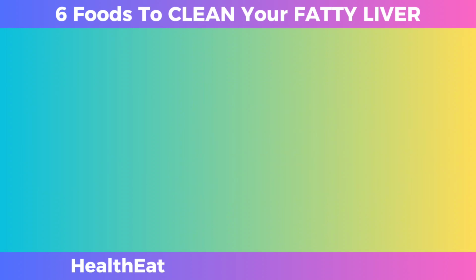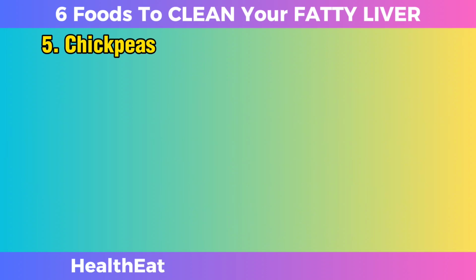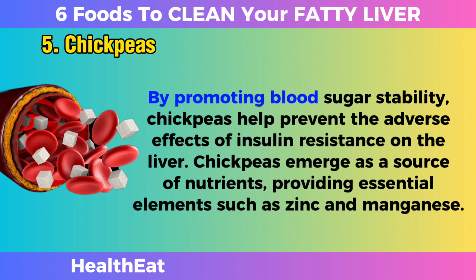progression. Chickpeas. Chickpeas, acclaimed for their versatility and nutritional richness, contribute to liver well-being through their high fiber content. Fiber plays a key role in regulating blood sugar levels, a factor intrinsically linked to liver health. By promoting blood sugar stability, chickpeas help prevent the adverse effects of insulin resistance on the liver.